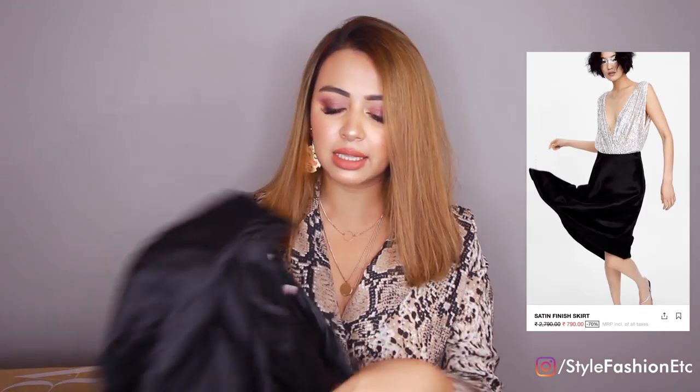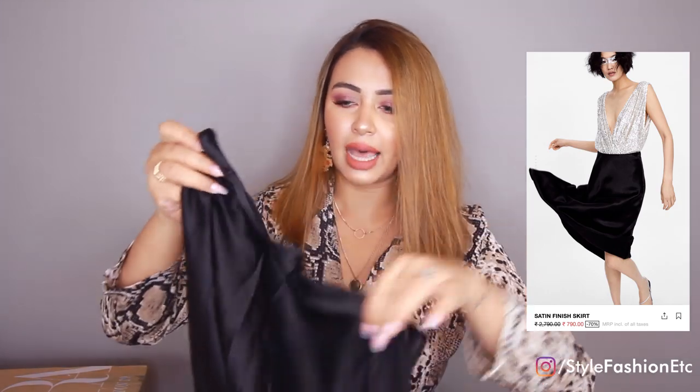Let me pull that up. And next thing is something that I had been planning on getting for the longest time, but since I was not that fit, I was not able to pick one up. It's a satin skirt, basically. It's a very basic midi length satin skirt in black color, as basic as it can get. This now looks so good on me.